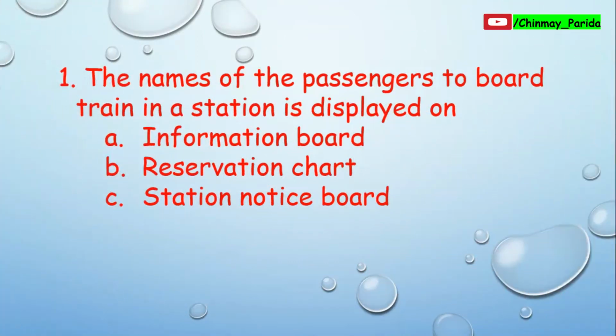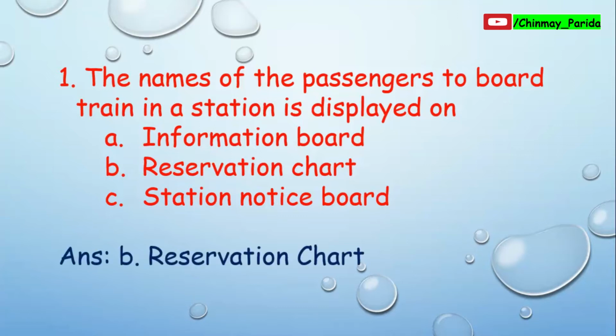Question number 1. The names of the passengers to board the train in a station is displayed on Option A, Information Board, Option B, Reservation Chart, Option C, Station Notice Board. And the answer for this question is Option B, Reservation Chart. In the reservation chart, you can check if your ticket is confirmed or not.